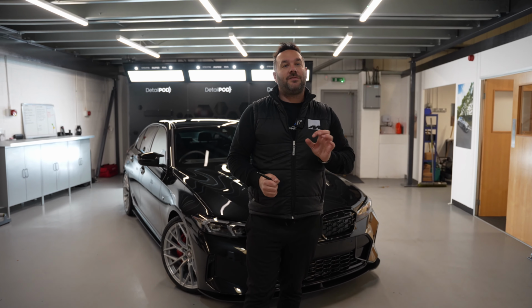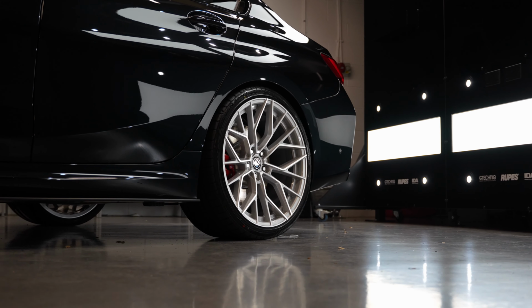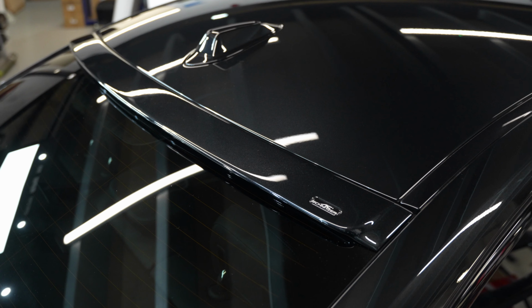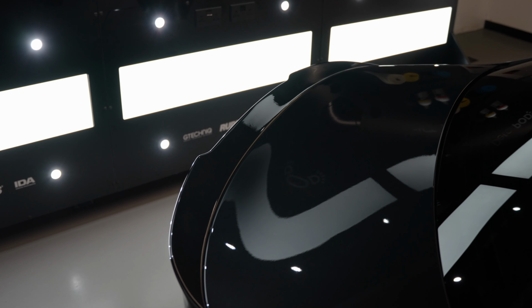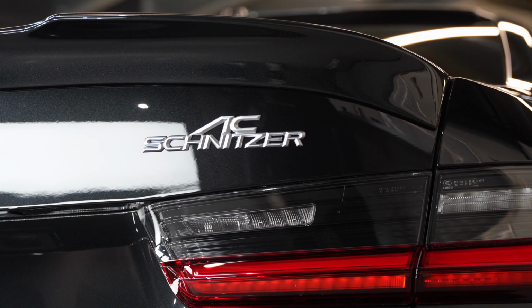As you can see behind me is their stunning brand new M340D, currently sitting on our silver and polished M-W3 wheels. I-back suspension, full AC Schnitzer body kit, which looks absolutely perfect. Roof spoiler and boot spoiler, body coloured, really changes the silhouette of the vehicle, so it's a really good setup on that. And of course, also on the back, you have the bumper protection and the chrome, which works really well with the wheels.